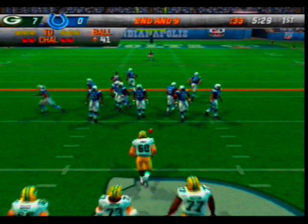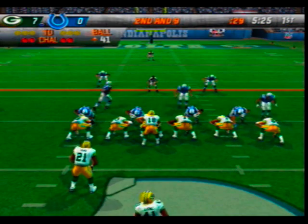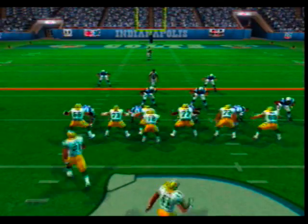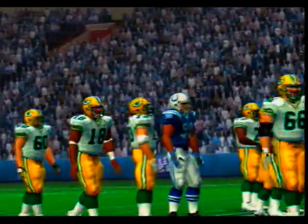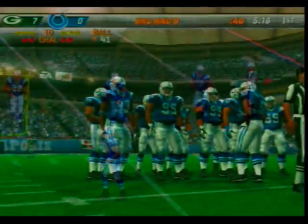Ball on the 41-yard line. Let's go. Indianapolis goes with a four-man front. Steps up. Closing in. Gets rid of it. Nearly intercepted. Jones was the intended receiver on that play. He had the coverage on the play.